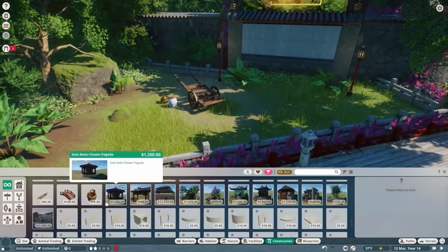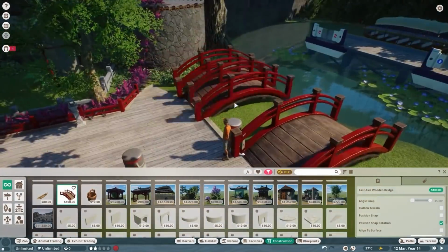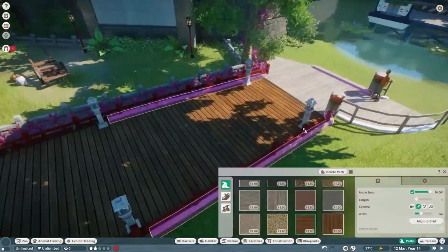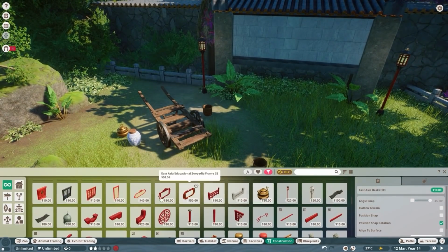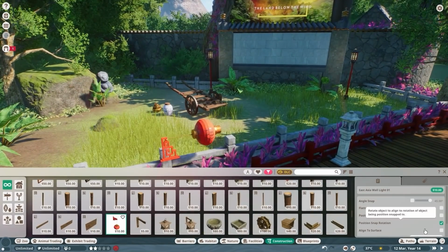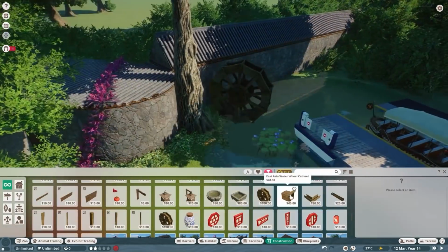Fun is fun. I really wish we could decorate the boats, though. That's what I was trying just then. We're not going to do that, stupid. I really wish we could decorate the boats, like attach things onto them. I'd love to be able to theme the boat a little bit more about what we're doing.